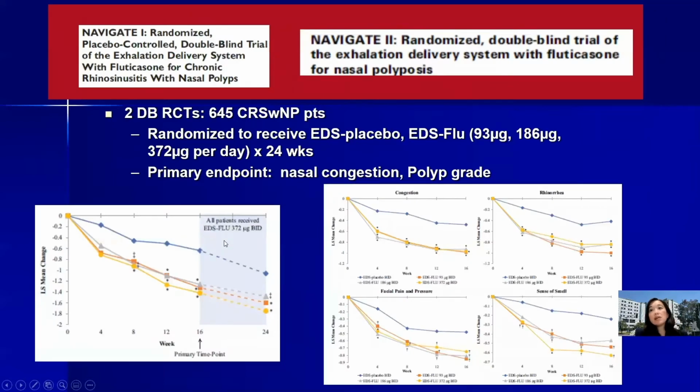So if we look at the evidence to support this therapy, there have been 2 double-blinded randomized controlled trials that encompass 645 CRS with nasal polyp patients. These patients were randomized to receive either a placebo or the exhalational delivery system high-dose fluticasone. And after 24 weeks, they were able to show a significant reduction in nasal polyp grade, nasal congestion, that's the orange line here, rhinorrhea, facial pain and pressure, and sense of smell in the treatment arm versus the placebo, which is this blue line here.